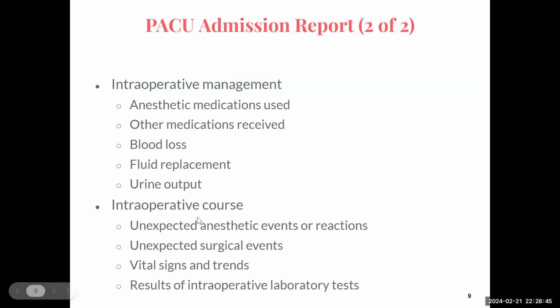And then also, were there any of the things we just talked about? Were there any reactions or unexpected things that happened? Were the vitals stable the whole time? Did they do any lab testing that I need to know about?